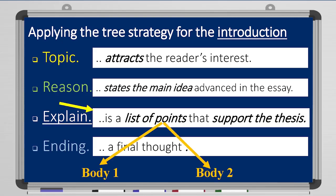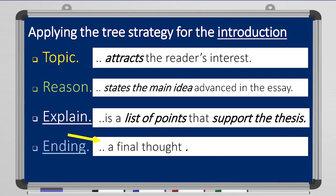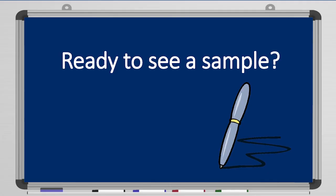Then you give an explanation, explaining by adding a list of points that support the thesis. So your topic and reason will be the thesis, and the explanation will be the supporting part of the thesis. Your ending is a final thought, either a final thought on the idea or a final thought on the topic itself. Easy? Very easy. Now, let me tell you, the list of points that you mention in your thesis statement are going to be the main ideas for your body 1 and body 2. Easy. And now it's time to see a sample.